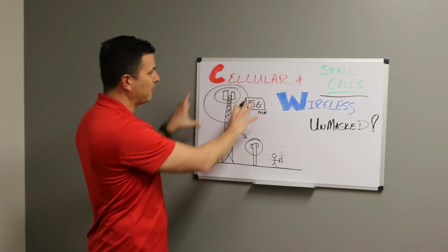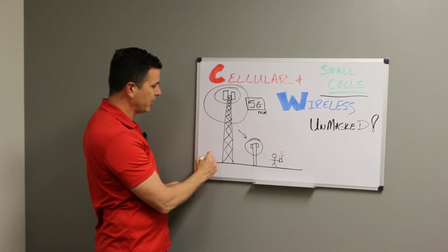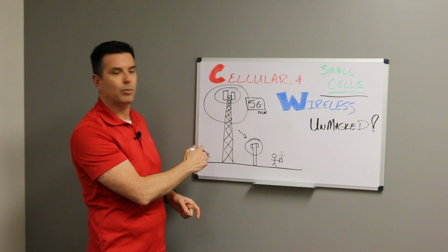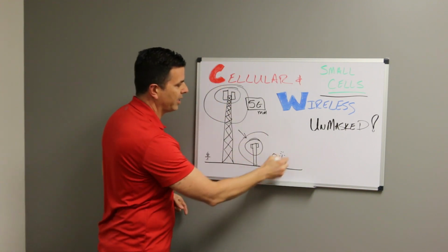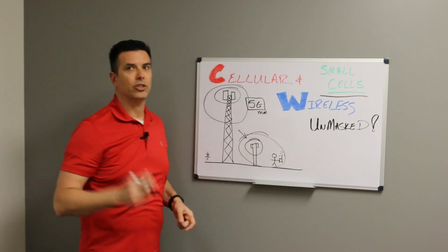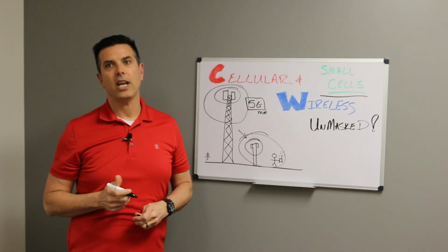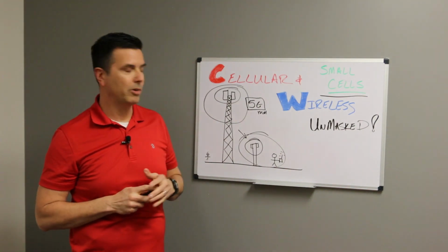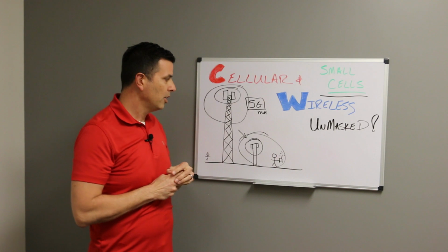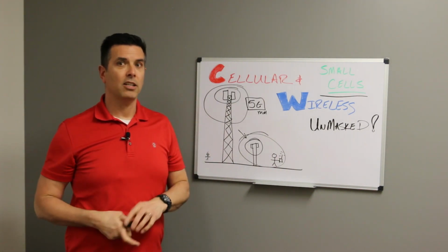So this bubble of 5G millimeter wave, if you're down here on the street, you can't really connect to that with your mobile device. But that same size bubble on this small cell down here, you're going to connect to that. You're going to see that device. You're going to see this 5G radio, and you're going to have that very impressive low latency, high bandwidth experience on your mobile device.